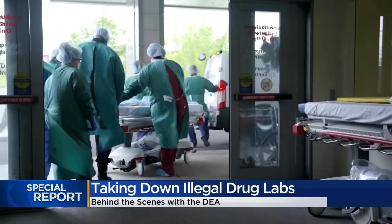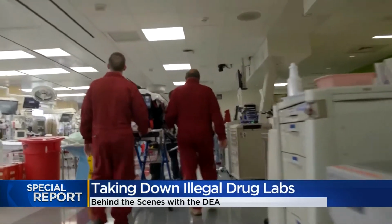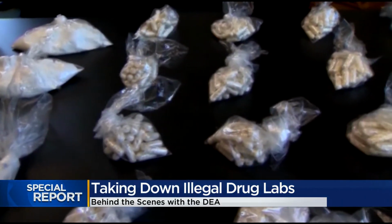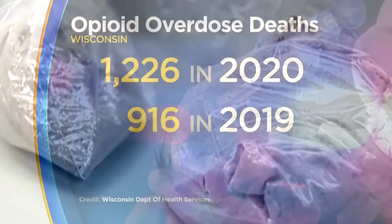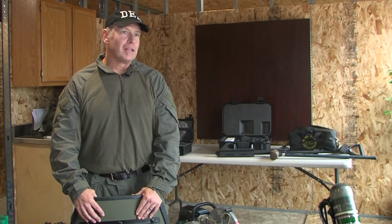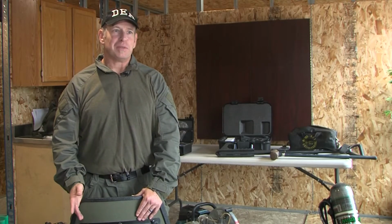No place has been spared, from the Northwoods down to the Illinois state line. Wisconsin has seen a sharp increase in overdoses and deaths since the pandemic began. More than 1,200 in 2020 compared with about 900 in 2019. It's an urban environment. Sometimes it's very rural. Sometimes it's a fortified structure with violent people inside.